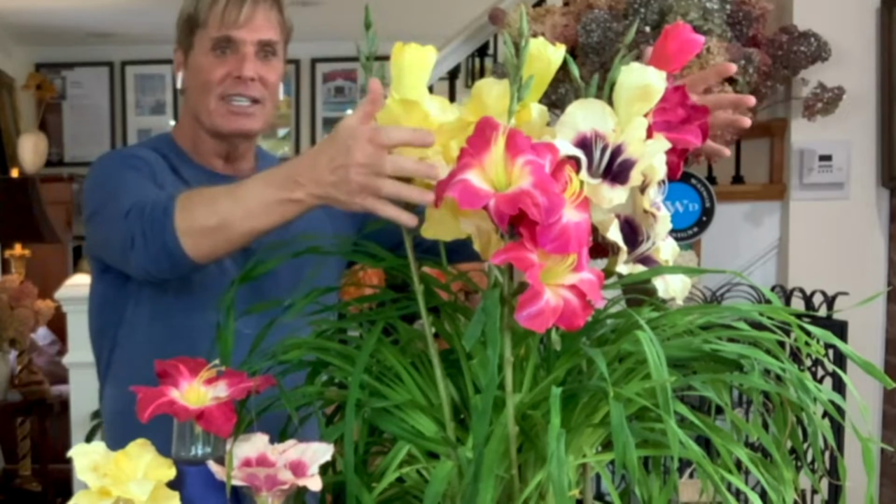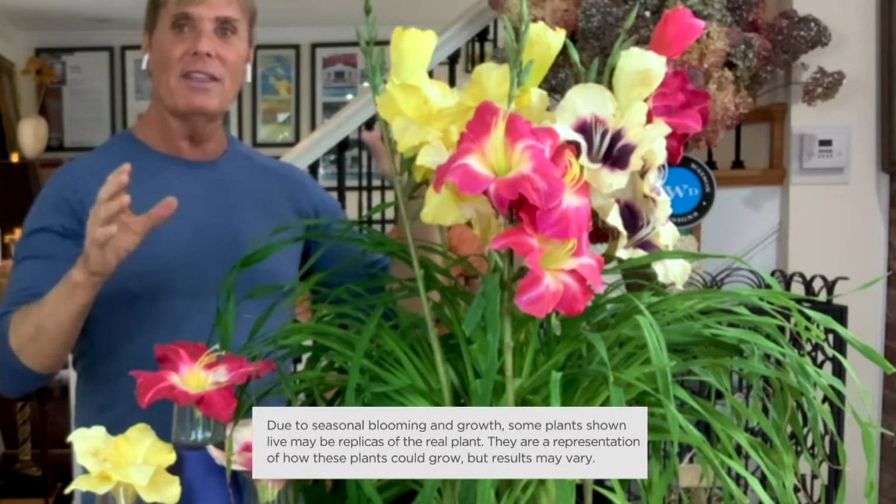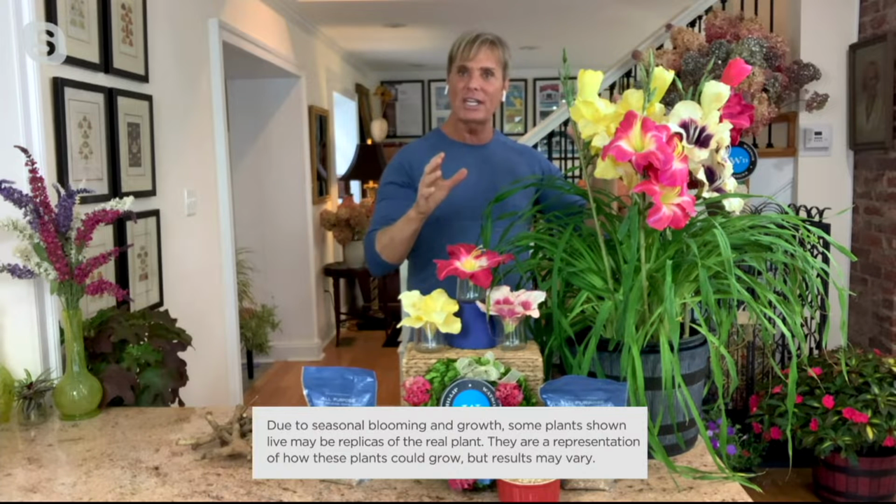These rebloom all summer long, and unlike the reblooming ones that you see at the box stores, the Stella d'Oro, which by the way, I like those, but they're small blooms. These are large. This is my representation of the colors that you're gonna have, but these are full-size blossoms all season, not the little flowers. And the plants themselves, including the blooms, will be about 28 to 32 inches tall to give you some idea.